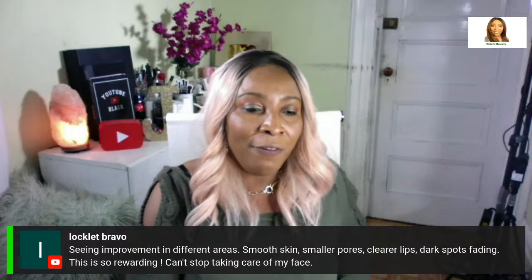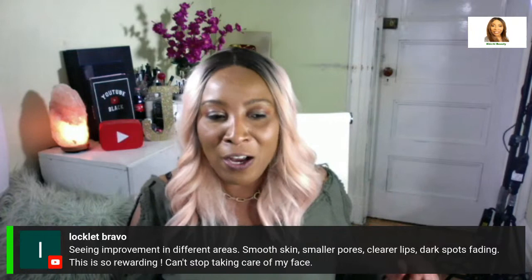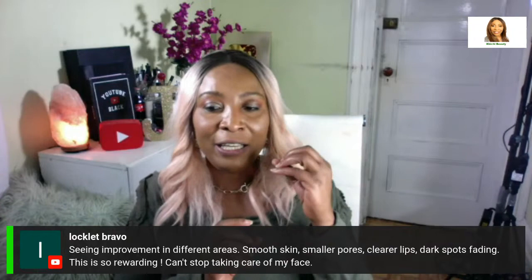So we have Locket seeing improvement in different areas: smooth skin, smaller pores, clear lips. A lot of people are not talking about the lips, but yes, clear lips, dark spots fading. This is so rewarding. Can't stop taking care of my face. And if I have not achieved anything from this 25 day skincare challenge, that is one thing I want. I want people to walk away knowing how to take care of their skin.